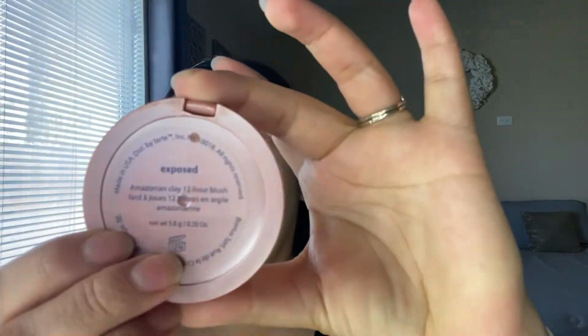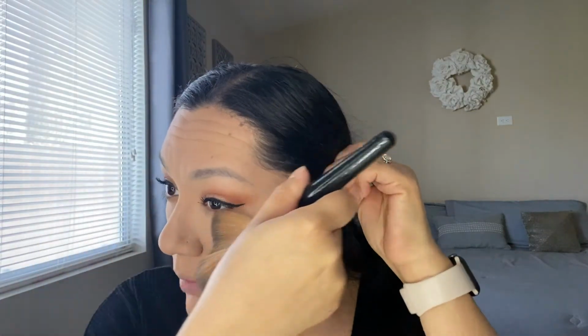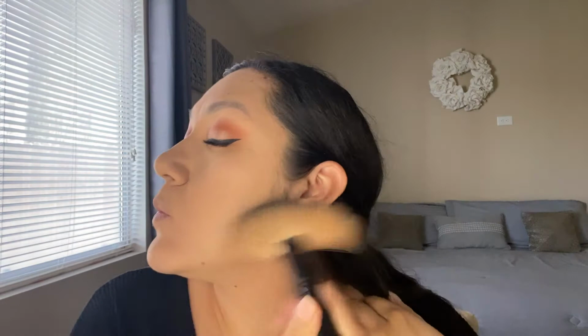This is the Tarte Exposed blush, which I love, is my favorite blush of all time. This is a Sonia Kashuk brush that I got in a holiday set, and I really like it for blush. I just go in, tap off the excess. Oh, before, I just wipe off the excess of that number 10 powder from Maybelline. Remember, we did that a little bit of baking. I'm just wiping it off.